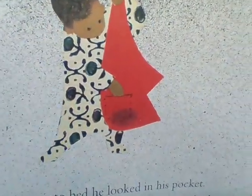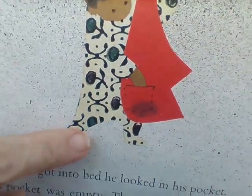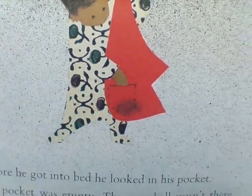Do you see his red coat? Do you see that little water stain right there? What happened to his snowball, guys? That's right, it melted. Eventually, it looks like he went to sleep.